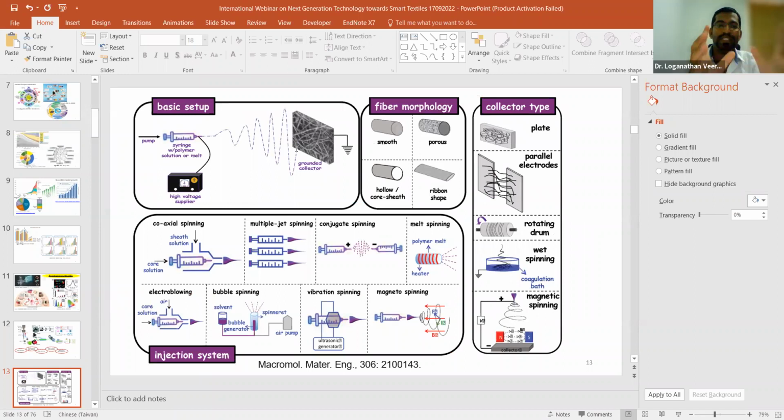Here, this is the basic setup. You can see they have a pump to pump your solution. In the syringe, we put the polymer solution we have decided on. For example, if you want to use PVP or PVA, polyvinyl alcohol, you prepare the solution with a suitable solvent, put it in, and then apply a high voltage. That high voltage drives your polymer molecules to flow through, and you have a collector. With the help of a grounded collector, you can collect those fibers, and the fibers can be utilized in different ways. So this is the basic setup.